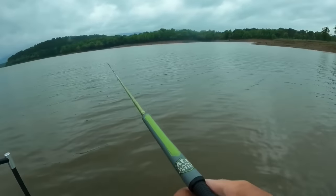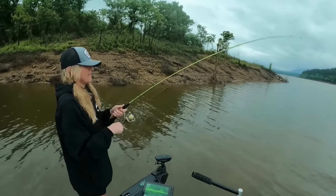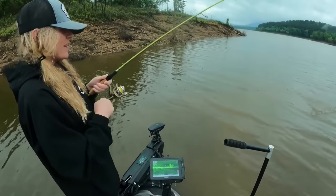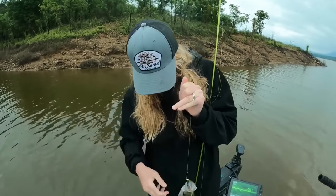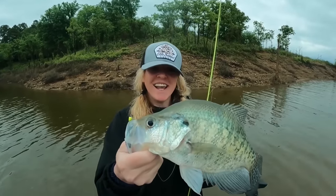That's awesome. That's a big one. Whoa! Is he big? Oh yes. Oh baby. Yeah, that's a nice one. They're crunching that swim bait now. Woo! Get in the boat. Just barely got him over the gunwale. Almost lost him. Check that out. That's another big one.